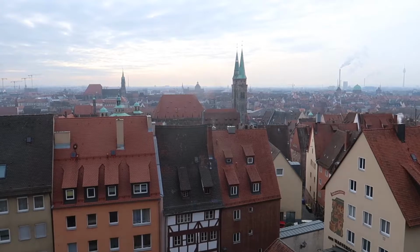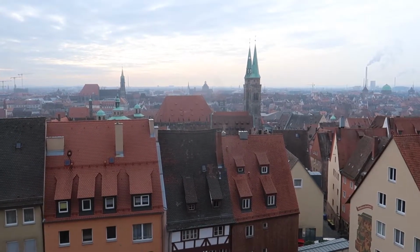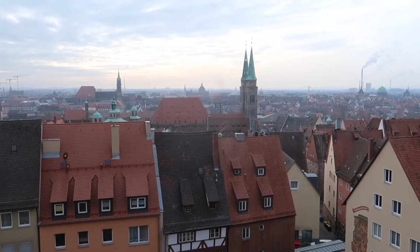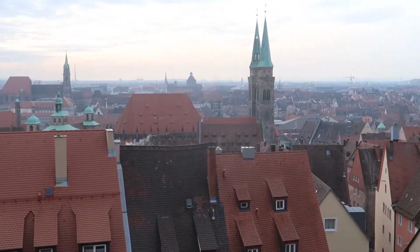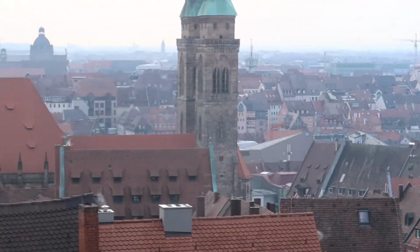And the views from the castle, guys, check it out. Check out the whole old city of Nuremberg. Quite horrific, no doubt. I'm gonna zoom in a little bit. Spectacular.